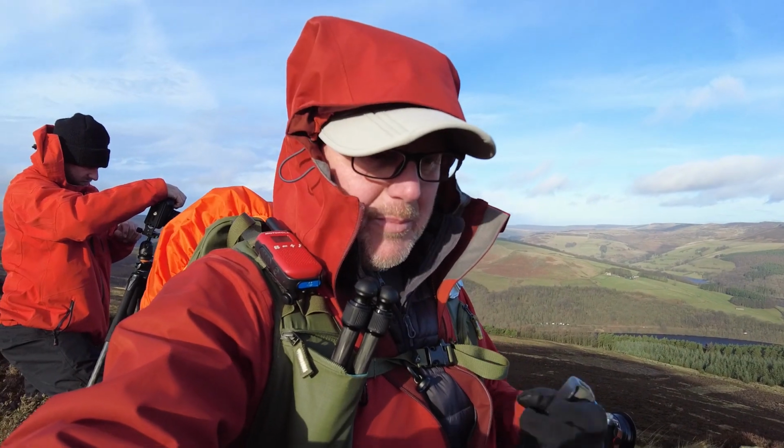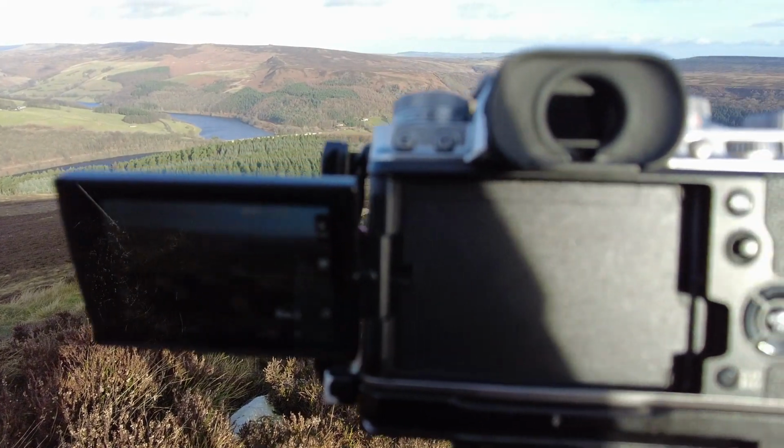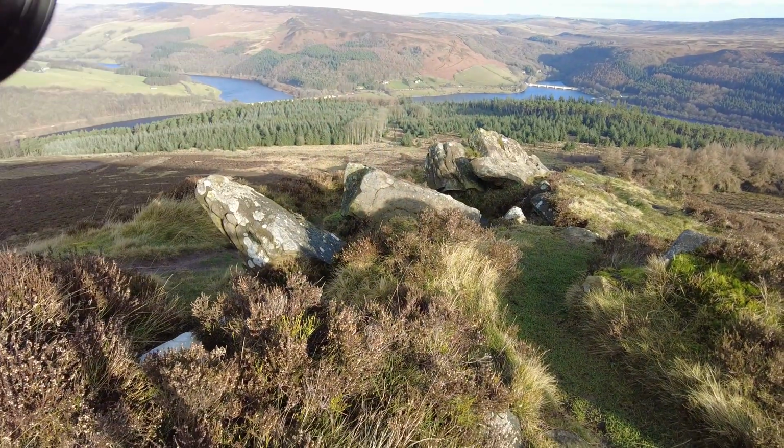Not the best of photographs, but in different conditions, different time of year. The heather's all round here, all the dead heather. So imagine being up here when this is all nice pinks and purples and blues. It'll look fantastic. It really would make a lot of difference.